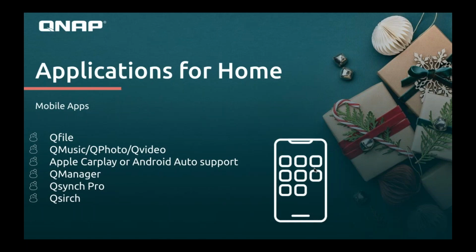QManager is a really cool mobile NAS management app. You can manage your NAS, see your CPU usage, your disk health, pretty much everything that's under the hood going on in your NAS with a mobile app. You can even power off your NAS if you need to shut it down. Great application to utilize. QSync, again, as mentioned, is a Dropbox-like application that allows you to sync all your files. There's also a mobile version of that as well. And finally, QSearch, a powerful search engine that enables you to search for files in over 6,000 different formats by name and more than 30 different search criteria.